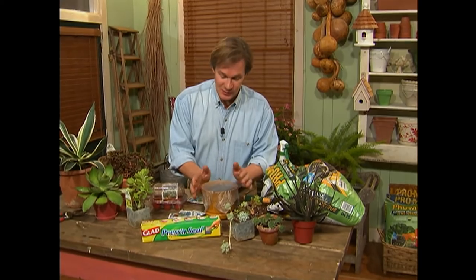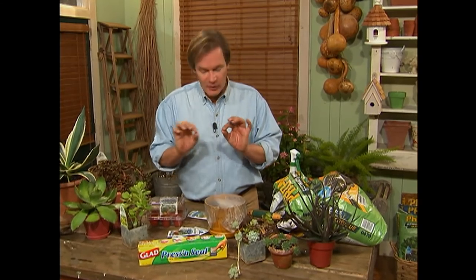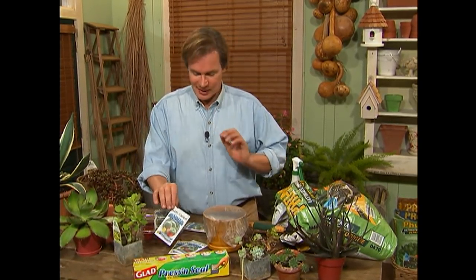I hope you've enjoyed it as much as I have. If you get into growing a few of these little cacti yourself, be patient because some of the varieties in a mixed pack like this will take a long time, some as many as, say, 50 to 60 days. So just be patient, like I said.